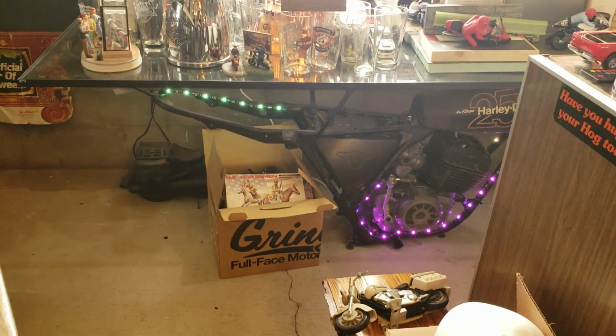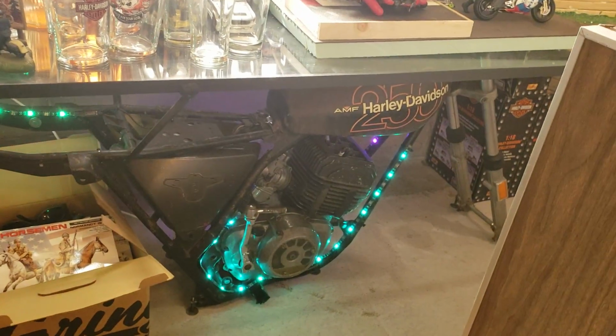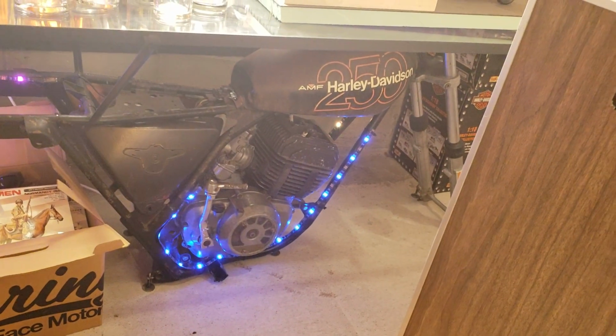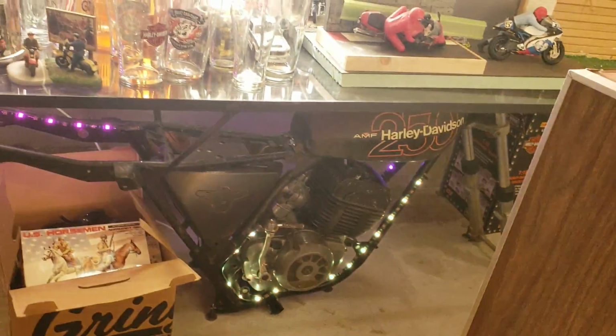I don't know how much of this is going, but is that table going with us too? Oh, no, that's staying. My grandson made that for me for Christmas. That's just awesome. It's a Harley-Davidson 250 MX turned into a glass table, just beautiful. With parts he stole from me.